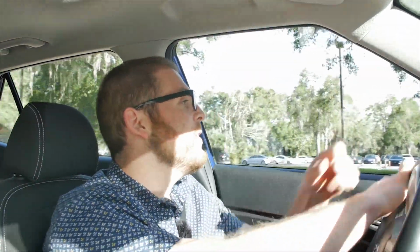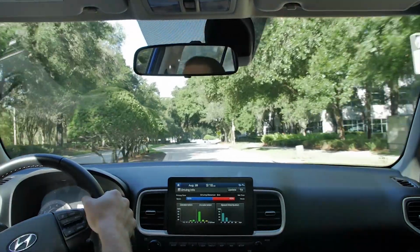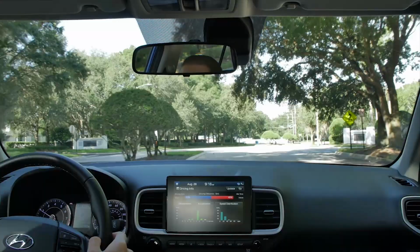miles an hour, which, again, you're not going to win any races with 8.8 seconds to 60, but it's not 10 seconds. It's not like a Prius. That's the ability of a low weight car. And trust me, that low weight comes in handy in other places besides acceleration too. This thing is nimble, it's light, it's agile. I really enjoy the steering.